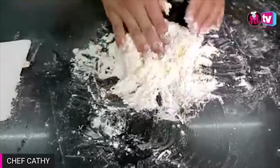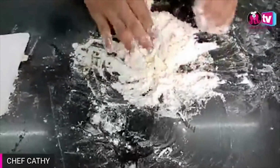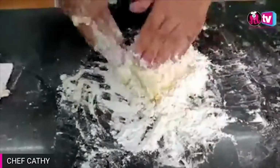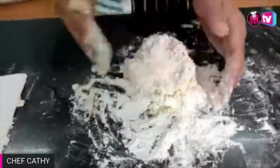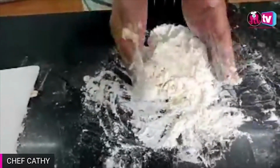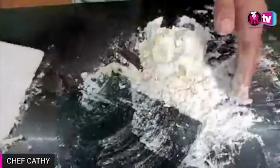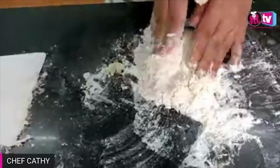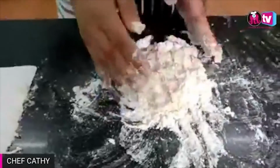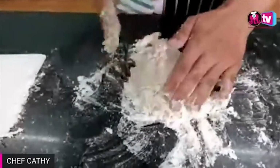But if you don't have a semolina flour, which is kind of challenging to find in CDO, you can replace the semolina flour with an all-purpose flour. The good thing if you have semolina is the output of your pasta is more firm and there's very little chance to overcook it. So you have a very nice bite to your pasta.